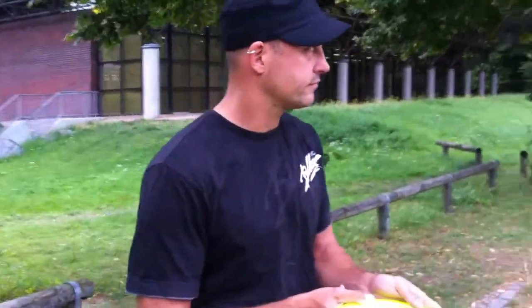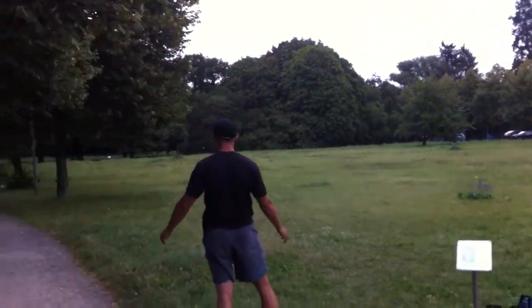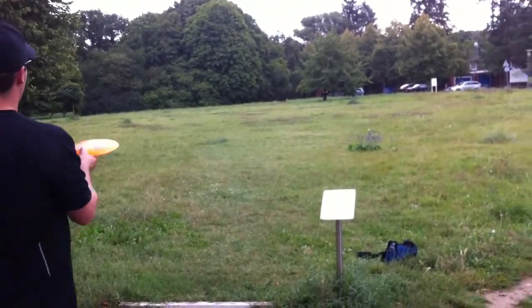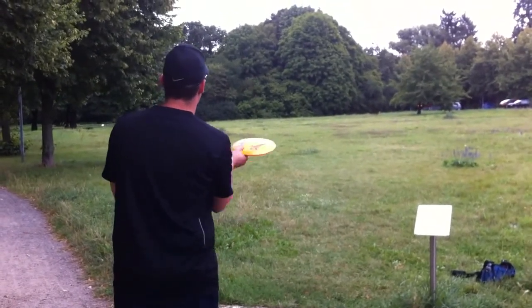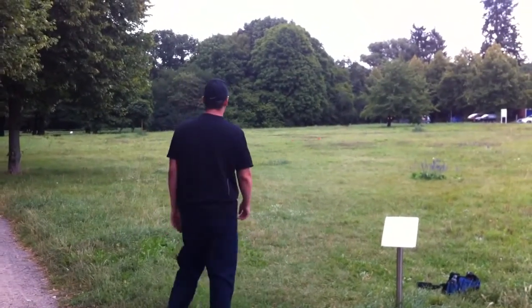Okay, Burns, just go. Turn over. Oh, we're together. It's a bit far to the left. There's a mando to the left of that tree. James will go now. And that's a bit short and rolling.